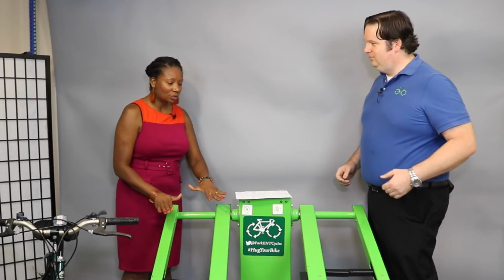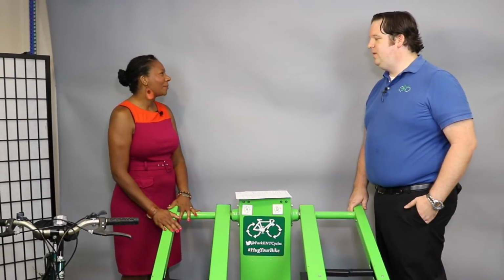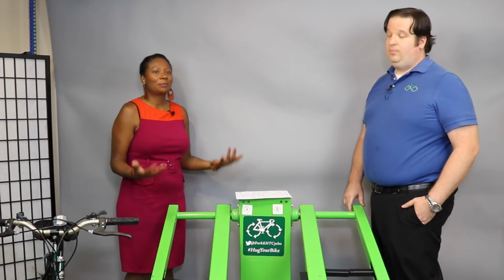Now, why did you start that? Because your friend's bike was stolen, but is bicycle theft really a problem? I mean, people are driving, we're catching Uber. It is a big problem. Bicycle theft, surprisingly, there's one stolen every 30 seconds. That's over 1 million stolen each year. It's a $350 million problem each year.